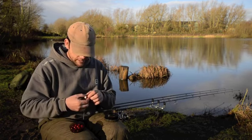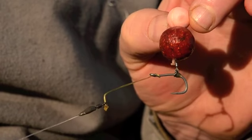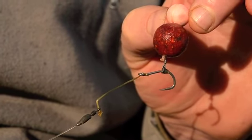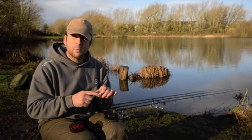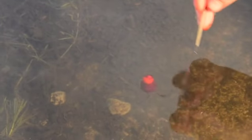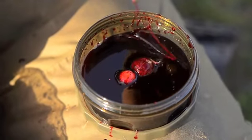This is the rig, a little snowman rig, really to get around the crays as well. We've got a hardened hook bait there, really tough and durable, going to last the night, and a nice white fleck of a little 12mm pop-up. That just gives a bit of visual. This is all critically balanced, it goes down nice and gently, and then we top this off just by dipping the whole lot into the glug.